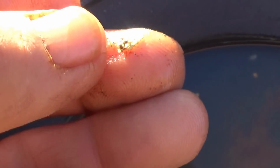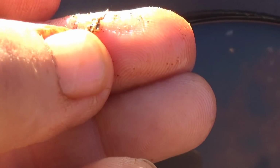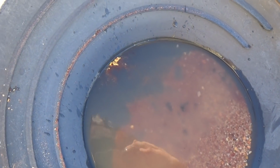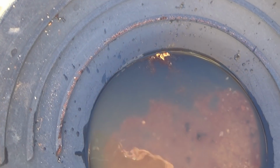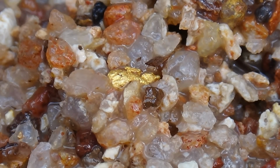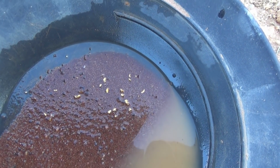And that one was in the big sieve too. It'd be over 0.1, but probably just under 0.2. Our record so far is 11 pieces in one sieve. So we've got that to beat. That's a nicer looking pan.